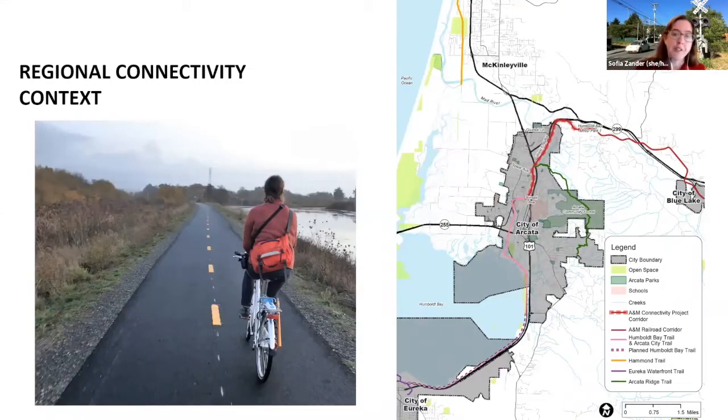There are several regional trails existing or in the works nearby that provide recreation and transportation opportunities. The map on this slide shows the Annie and Mary Trail, again in red. The portion in Arcata is the larger dashed portion. It also shows other regional trails, including the Humboldt Bay Trail, shown in pink to the south, the Hammond Trail, shown in orange to the northwest, and the Arcata Ridge Trail branching off to the east.